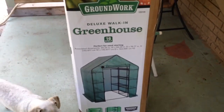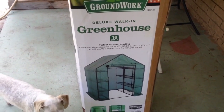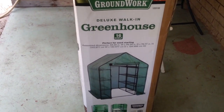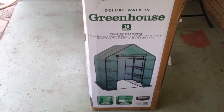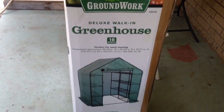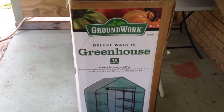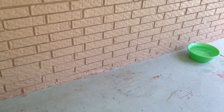My wife and I bought this 6.5 foot tall by 4.5 foot by 4.5 foot. Actually, it's almost 5 foot by 5 foot. 16 shelves, $30 at Tractor Supply, $30 on clearance. And this was the only one. If they had another one, we'd have bought it. I think we're going to set it up back here, but we'll see.